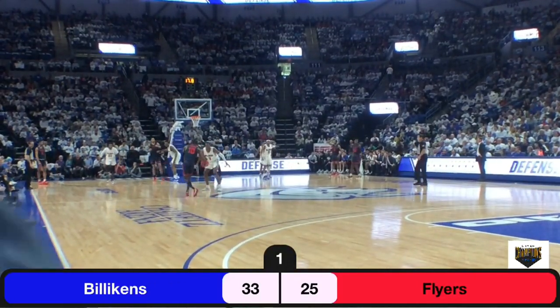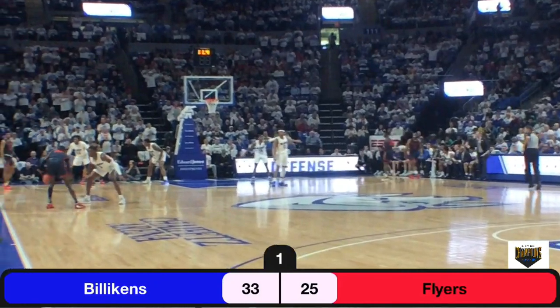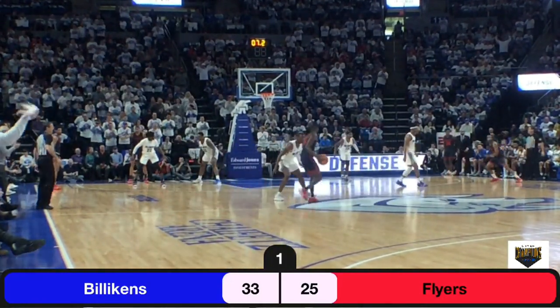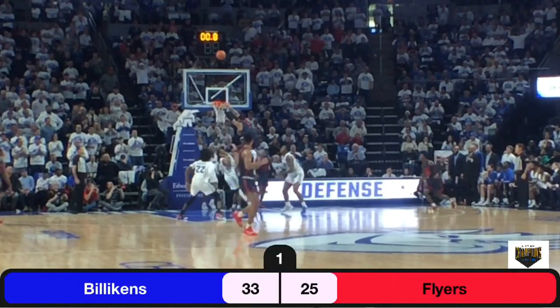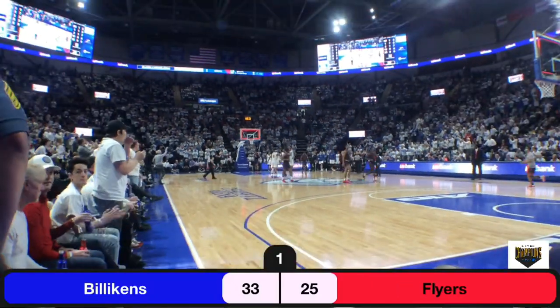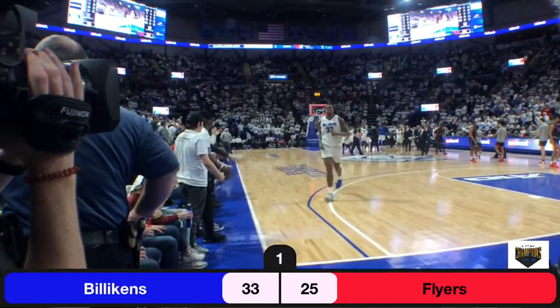Seconds. Flyers of Dayton with the basketball. 4 seconds. To the basket goes Crutcher. Rebound, no good. Billikens. Halftime score, 33-25, Billikens.